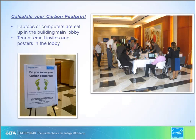We put posters in the lobby the day before the event. We sent out tenant invites telling them about it to come on down. I think you probably have heard of Captivate. Those are the people that have those elevator messaging boxes inside the elevators. We got them to agree to allow us to advertise on their Captivate screens a couple days before the event. And there was no charge, they said, because they thought this was a very cool green thing to do, so they liked it.